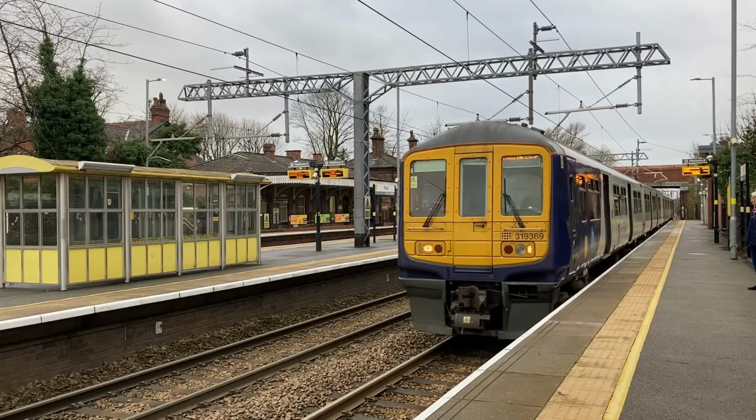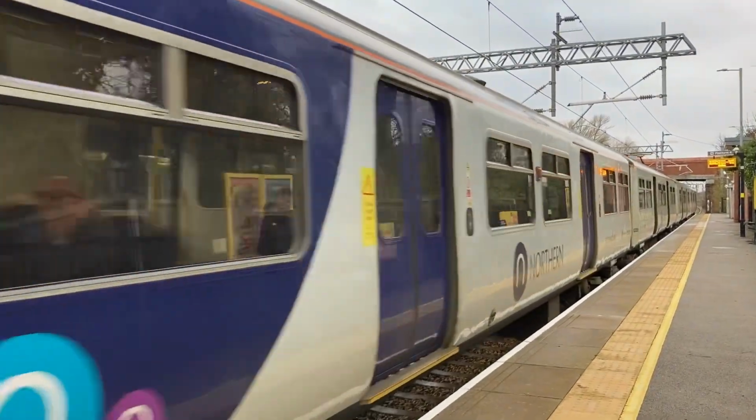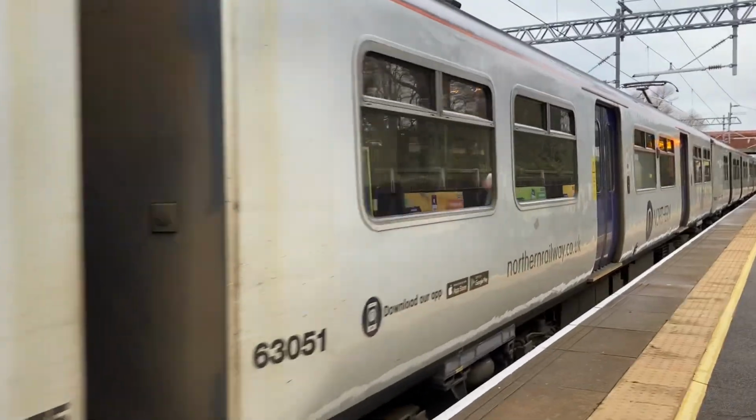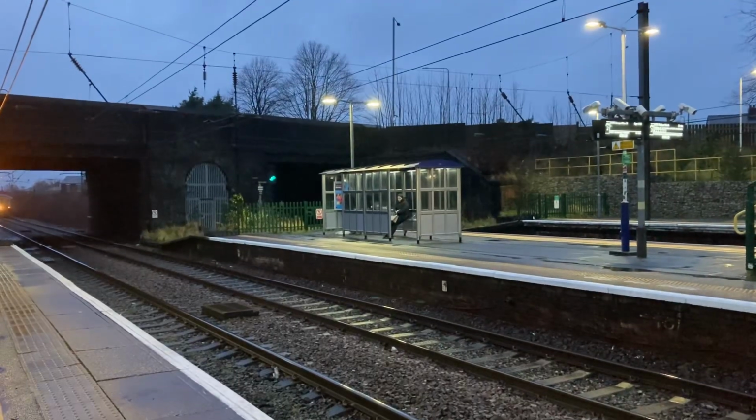There are also 3 conversions of the 319 I should mention, being the Class 768, the Class 769, and the Class 799. The 799 is unique as it runs on hydrogen fuel.